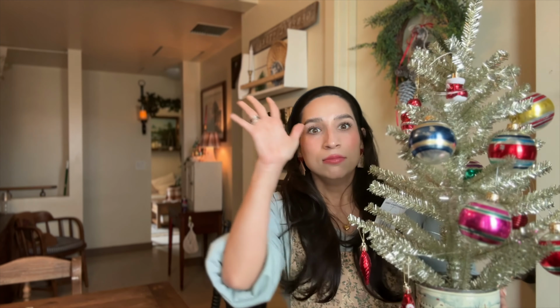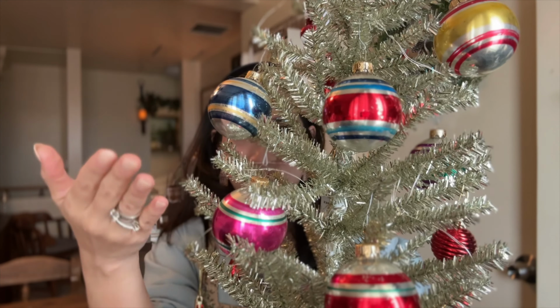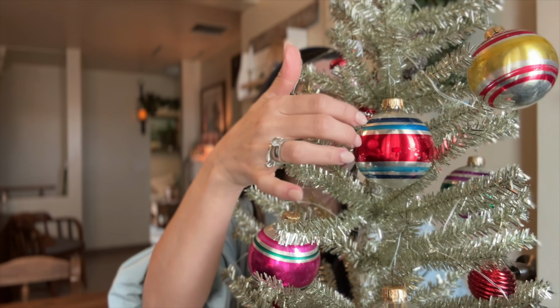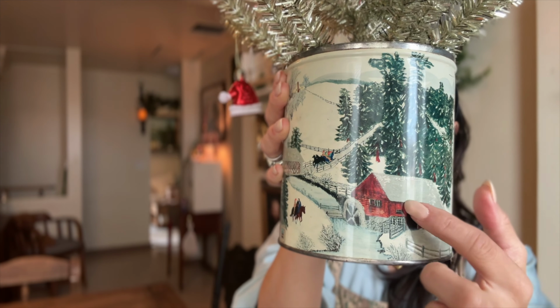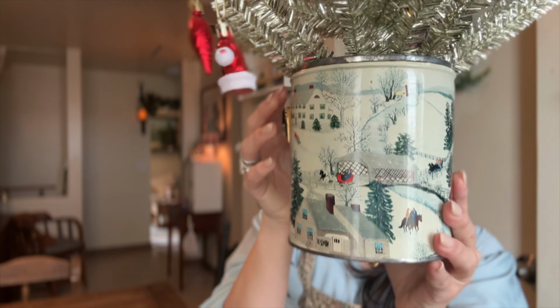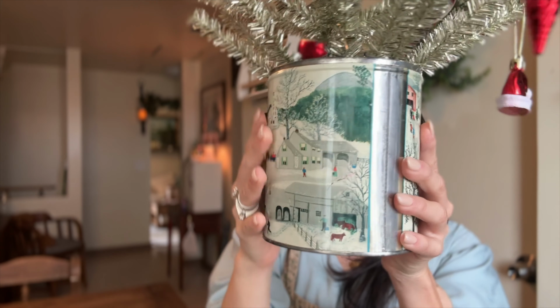But I found these beautiful, shiny, bright ornaments. They were $1 for the box. These are my first ever shiny, bright ornaments ever. I found these and I am so happy that I have them in my possession. Every single one of these is beautiful, but my favorite is this one right here. It's gorgeous. And then I also found this little tin can at the thrift store too. It's super, super pretty. It has a little barn with snow. I love these little scenes. I've decided that I'm gonna start collecting them.